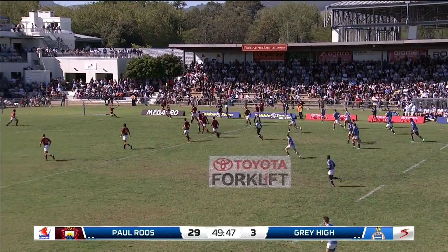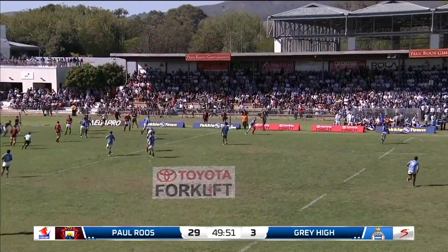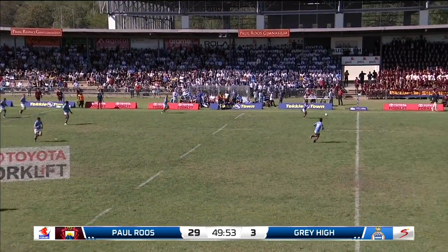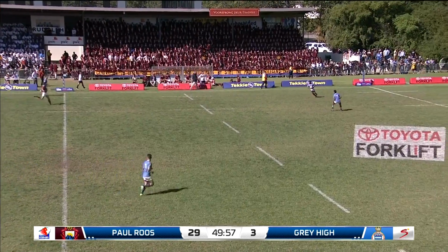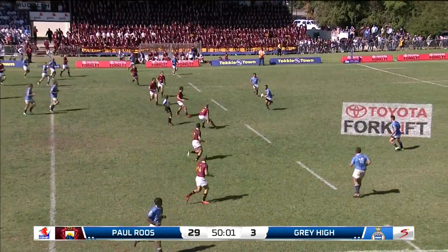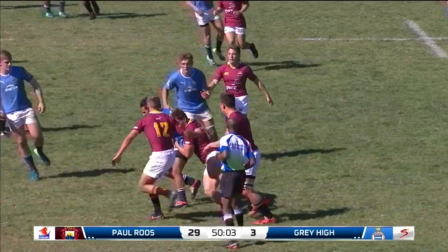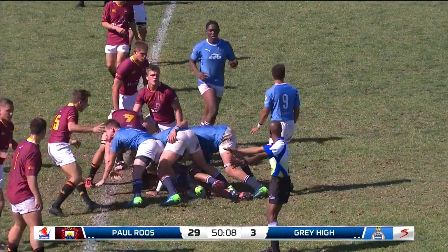Easton's trying to find touch, and he's made a pig's ear of it. Unbelievable scenes. That is sinful, considering the position that Gray PE are in, to miss touch. Could be very disappointed with himself, Mr. Easton. And Gray are in their own half, having to start from scratch once more. From square one.